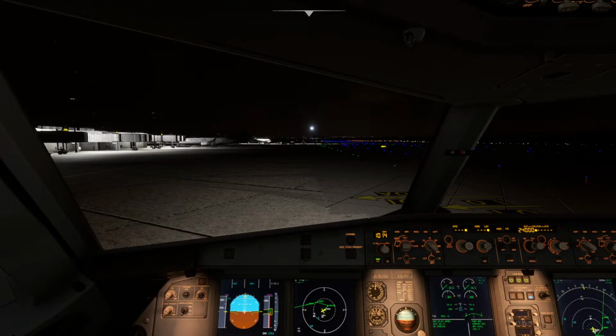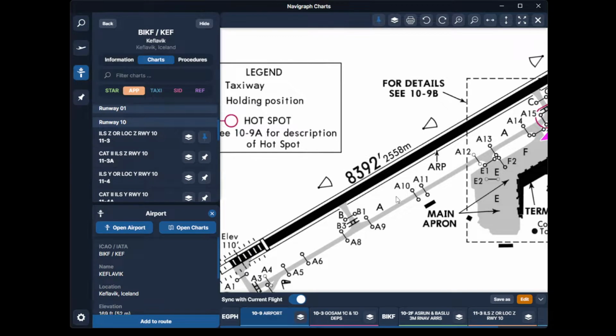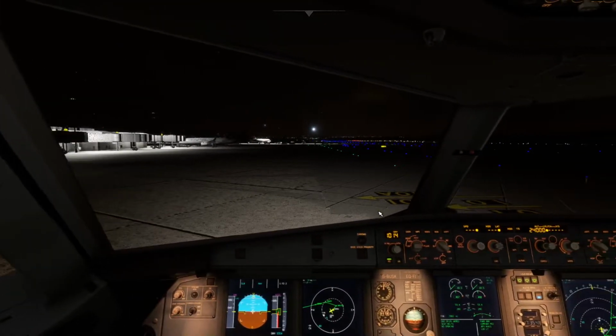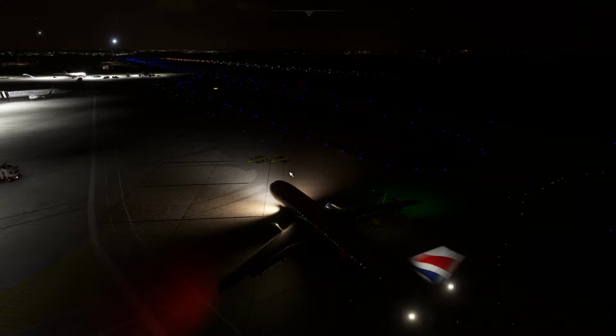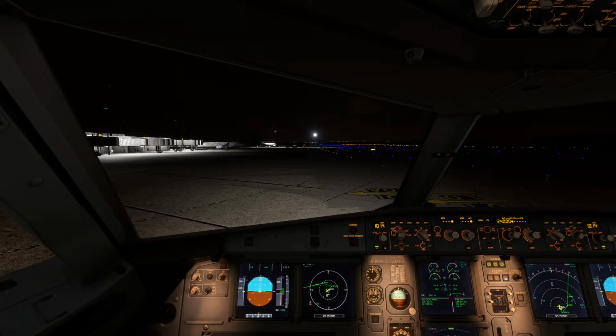So, we're going to go Foxtrot. If I just quickly show you Navigraph, we're going to go down Foxtrot, right onto Echo, left onto Alpha, right the way down to runway 06. So, let's go back to our flight. Here we go. We'll just have a quick look around and let everybody know what we're planning. Edinburgh traffic, Speedbird 74 Bravo, taxiing Foxtrot, Echo, Alpha to runway 06.